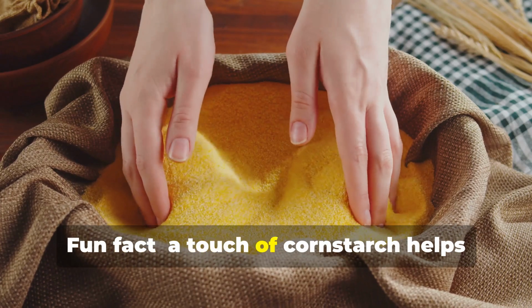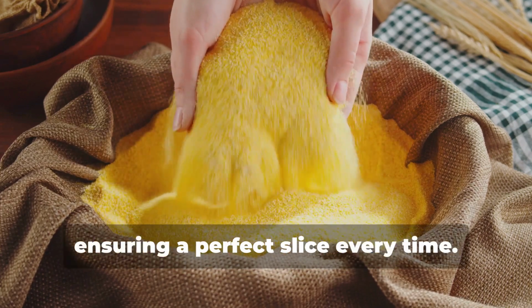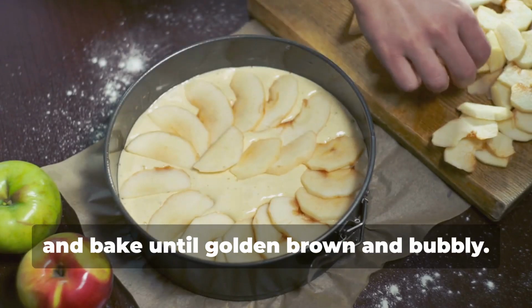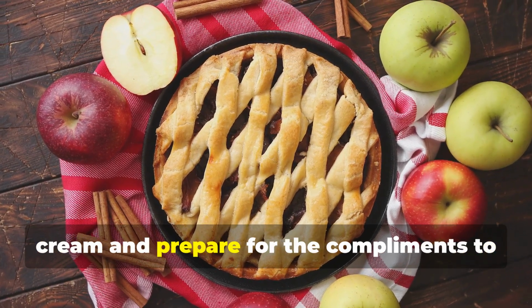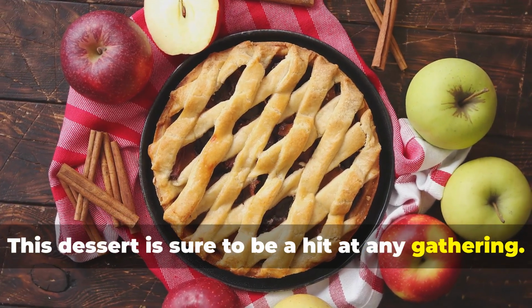Fun fact, a touch of cornstarch helps prevent a runny filling. It thickens the juices, ensuring a perfect slice every time. Fill your crust, top with another, crimp the edges, cut some vents, and bake until golden brown and bubbly. The aroma will fill your home. Serve warm with a scoop of vanilla ice cream and prepare for the compliments to roll in. This dessert is sure to be a hit at any gathering.